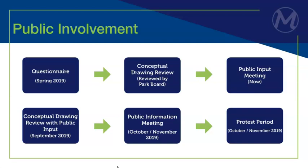And then eventually we're going to hold a public informational meeting, which will feel somewhat like this, but it's more of, you know, we've got all the input already. This is what they're proposing to do. And then it moves into what we call a protest period, where in order to do this project by special assessments, they have to put the project out to the public, the group that's going to be paying for it, which would be the whole development. Those people are given an opportunity to write a written protest if they don't agree with the project.